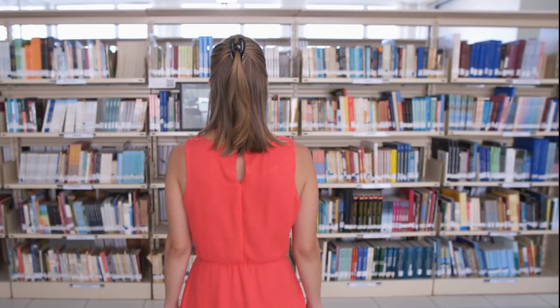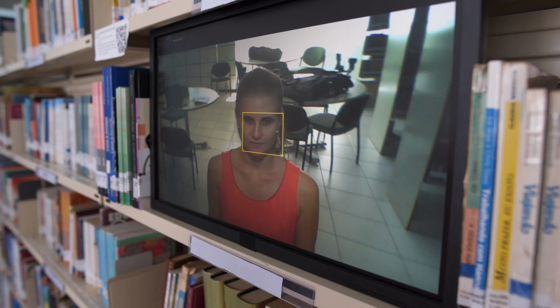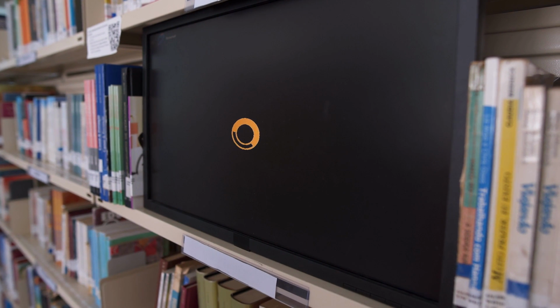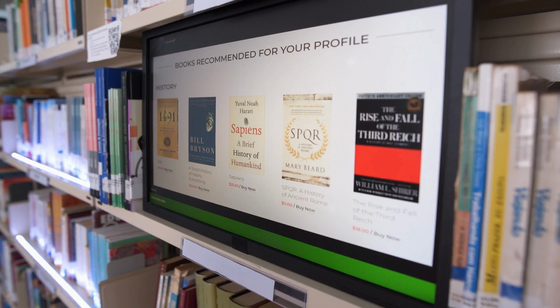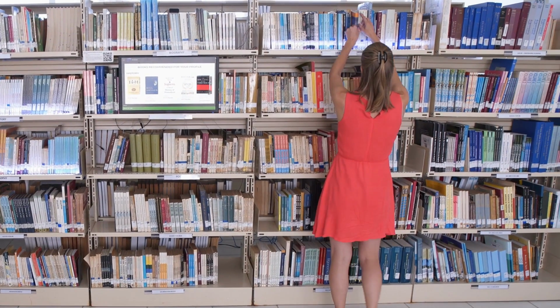Our friend Ileani is a bookworm, but her taste in literature is quite different than Rodrigo's. When she is recognized, her individual preferences are displayed on the screen and her favorite genre bookshelves are lit. Ileani gets a book from her favorite genre, drama.